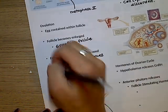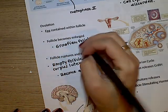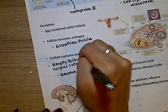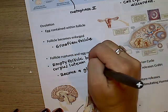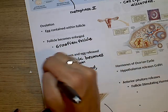And this will become a gland, which means it's going to secrete a hormone. And those hormones are progesterone and a little bit of estrogen.